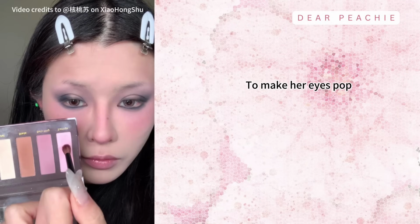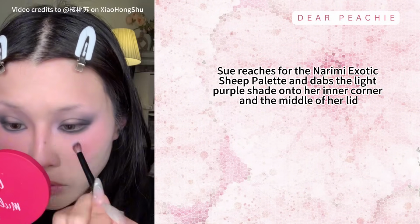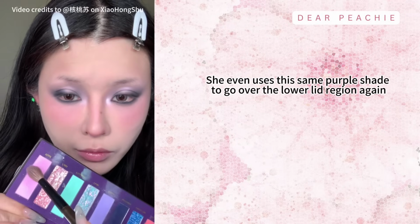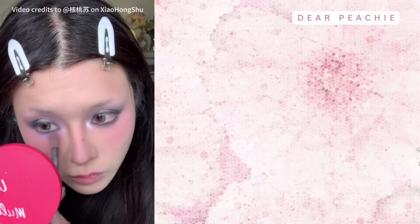To make her eyes pop, Sue reaches for the Dreamy Exotic Sheet palette and dabs the light purple shade onto her inner corner and the middle of her lid. She even uses this same purple shade to go over the lower lid region again.